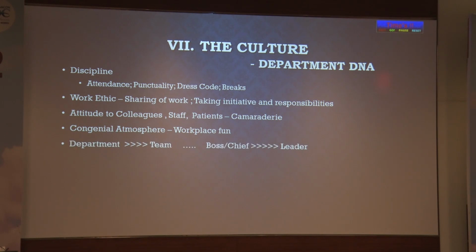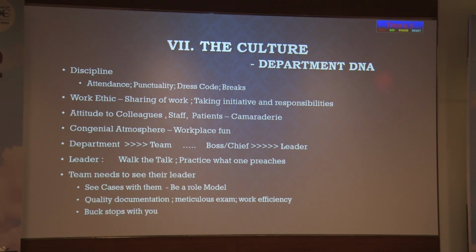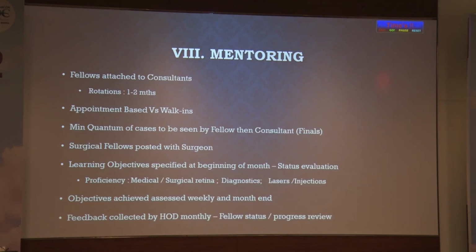And then importantly, that's when you transition from a department to a team, and the boss, chief, yourself, to a leader. So a leader needs to walk the talk, practice what one preaches, and the team needs to see their leader, see cases with them, be a role model, quality documentation, meticulous exam, ensure work efficiency, and remember that the buck needs to stop with you, and you need to take that call too.